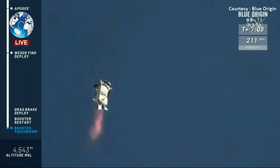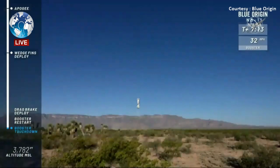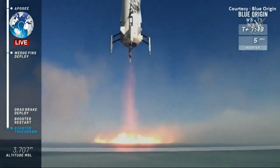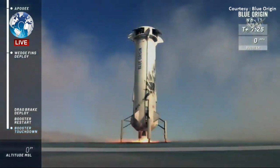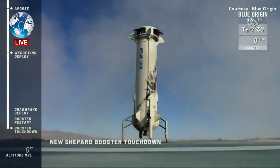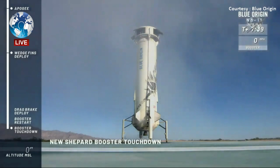Boom! We felt the sonic boom here down in Texas. Look at that beautiful hover. Just magic. Look at that. And touchdown. Amazing. Beautiful. Look at those wedge fins retracting.